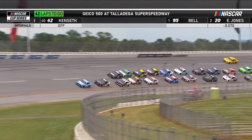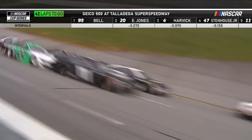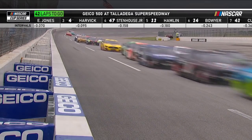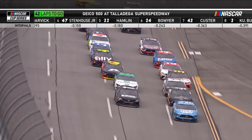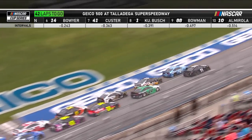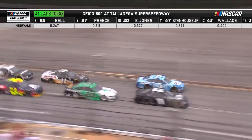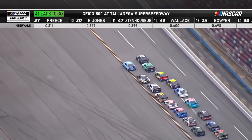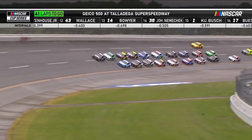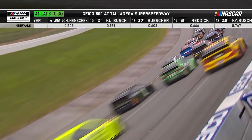Stewart-Haas on the inside, 3 cars. Harvick, Custer, Almirola line up to try to do what Team Penske did earlier. Well, they certainly have got themselves in position for it, but they're going to have to battle this guy, Denny Hamlin, Daytona 500 winner, and behind him, Joey Logano. And here comes some Hendrick Chevrolets behind Joey. Yeah, William Byron and Jimmy Johnson, then Ryan Preece. Henry Powell.